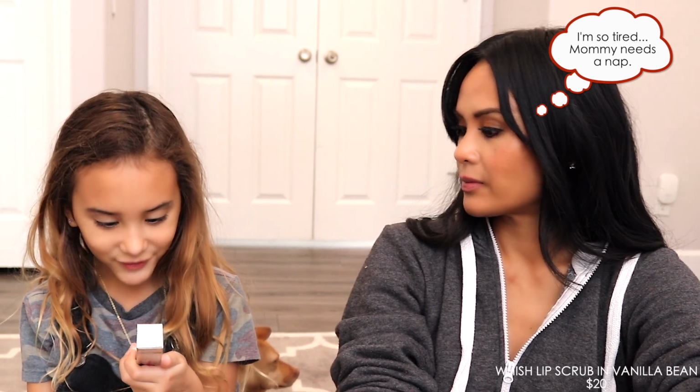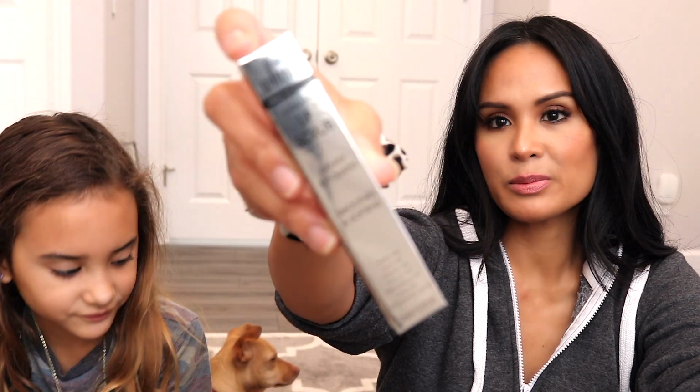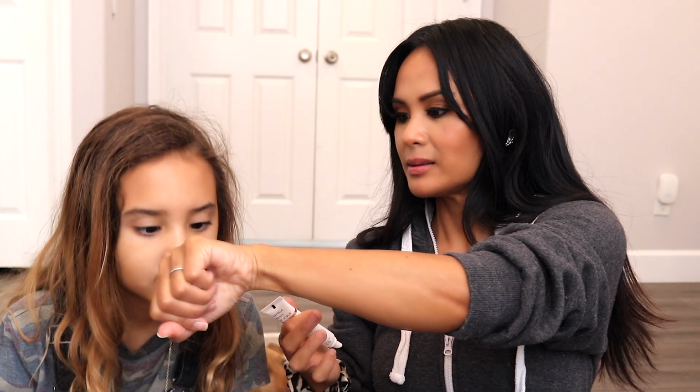We have Vanilla Bean Lip Scrub. Gently exfoliates, smooths, and softens. And this is by Wish. Had their products before. I'm playing with the scrunchies. Okay, can I choose some next? Ooh, nope. It's right there. Rub it in. You smell it? Ooh, smell it. It smells really good. It smells like summer.